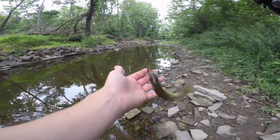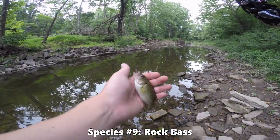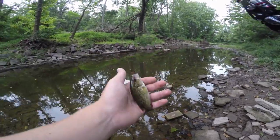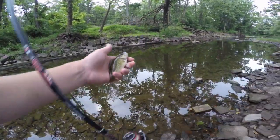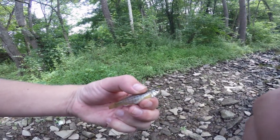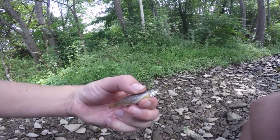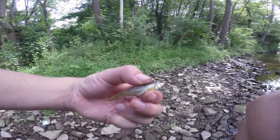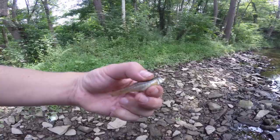There we go, guys. Yet another species here. We got ourselves a rock bass. So that is our 4th species of the day. Let's go ahead and take a shot. Let him go. That could be a mummichog or a banded killifish. I'm not sure what type of fish it is. Take a shot, a few shots, and identify him later. But that might be a new species for me.